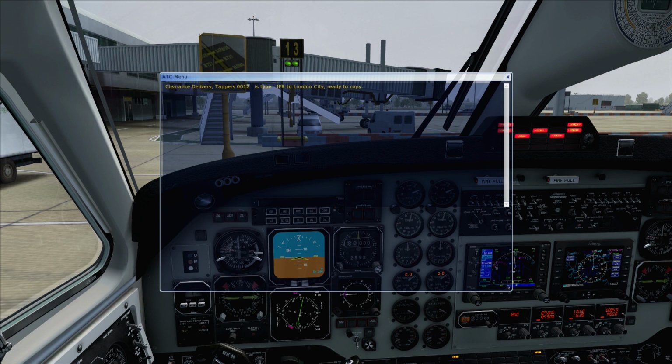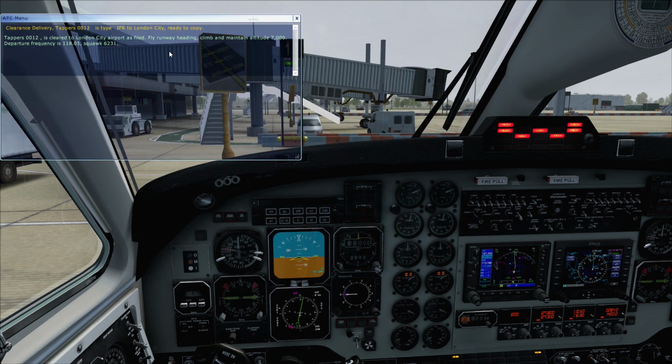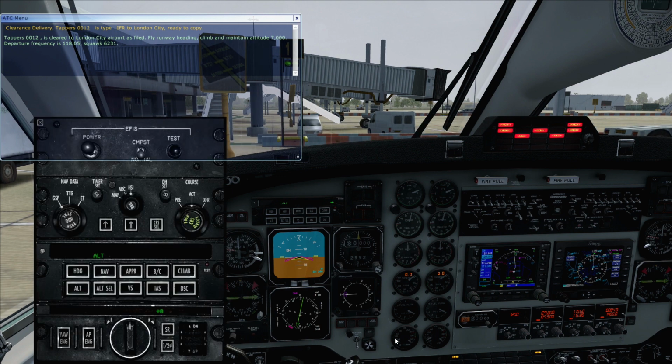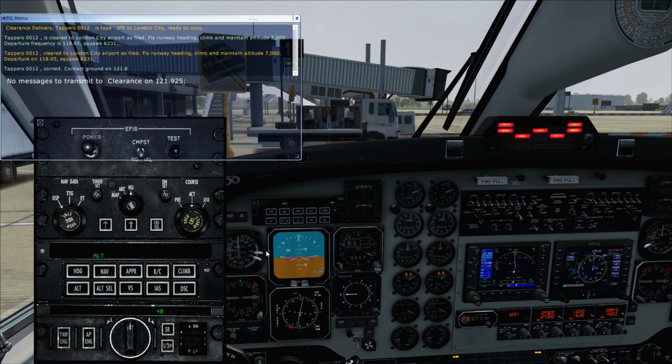Clearance delivery, Tappers 0012 is type IFR to London City, ready to copy. Tappers 0012 is cleared to London City Airport as filed. Fly runway heading, climb and maintain altitude 7,000. Departure frequency is 118.05, squawk 6231. And acknowledge. Tappers 0012 cleared to London City Airport as filed. Fly runway heading, climb and maintain altitude 7,000. Departure on 118.05, squawk 6231. Tappers 0012 correct. Contact ground on 121.8.